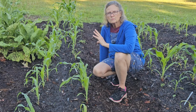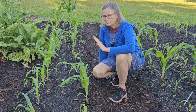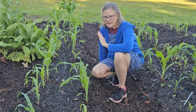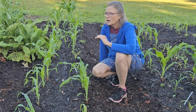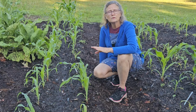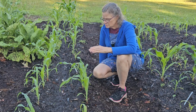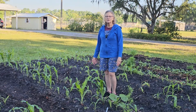Now, I keep mulch around my peas and my beans, but not around my tomatoes or corn. So I may have to come back and water those more often than I water my peas and beans. If you overwater anything, it's going to invite disease to come. So just wait until the soil is dry before you water again.